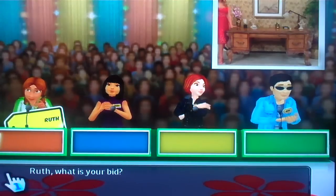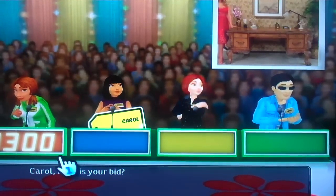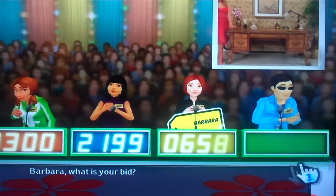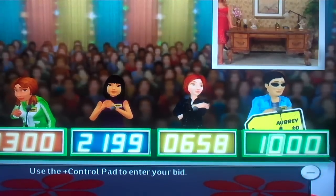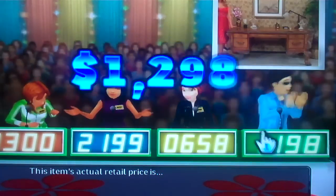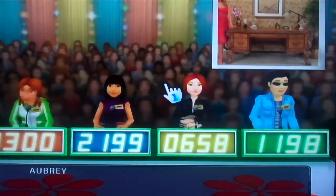Here we go. Ruth, $1,300. Carol, $2,199. $650. It's your turn to bid. $658. I'll say $1,198. The actual retail price is $1,298. I missed it by 100, but I still got it.